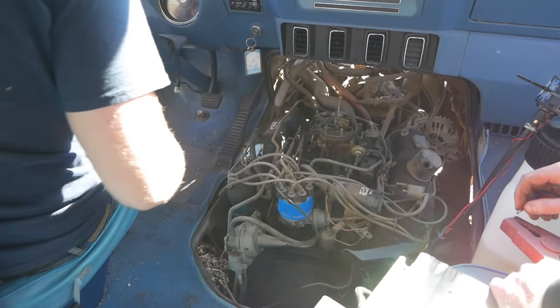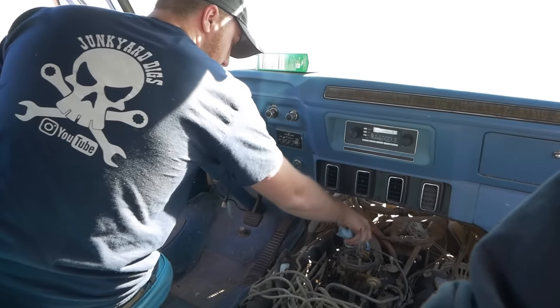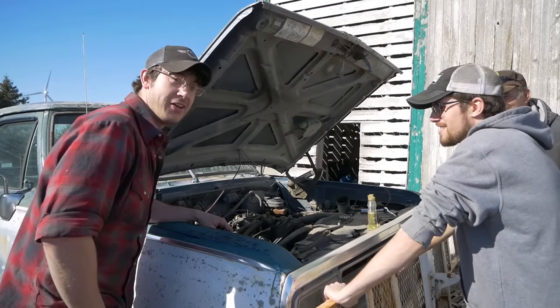I got a little. Let's loosen this fitting and see if we have fuel at the carb at all. While Jaden and I struggled with our fuel system, the other team started scheming.